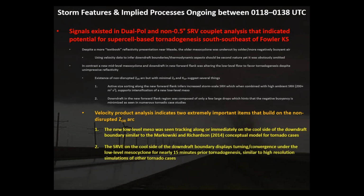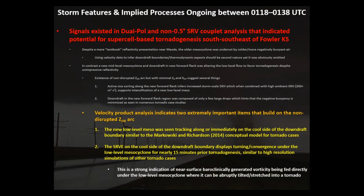But more importantly, that storm-relative velocity enhancement on the cool side of the downdraft boundary displays turning and/or convergence underneath the low-level meso for nearly 15 minutes prior to genesis. And that's similar to high resolution simulations of other tornado cases. So you put this together, there's a strong indication of near surface baroclinically generated vorticity being fed directly under the low-level meso, where it can be abruptly tilted and stretched into a tornado.